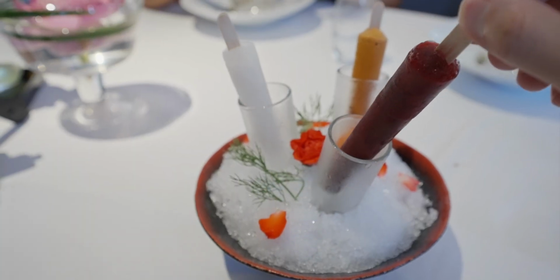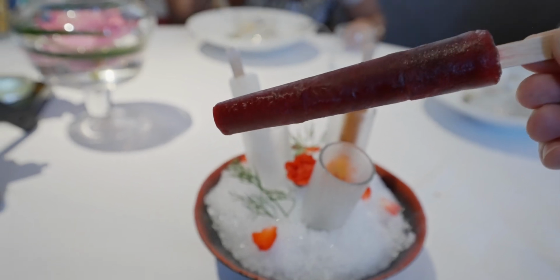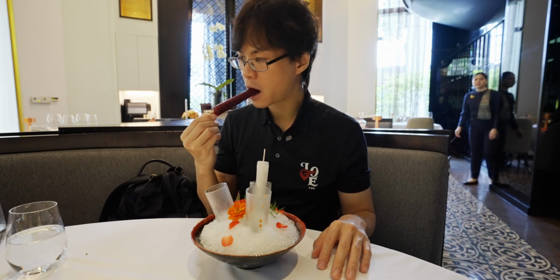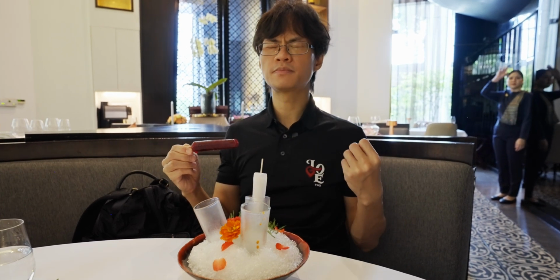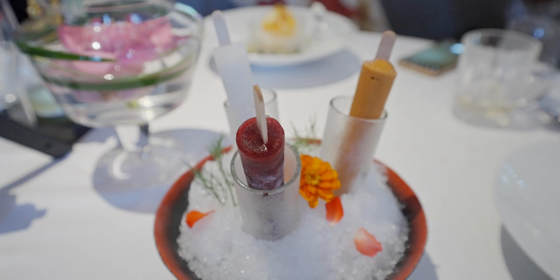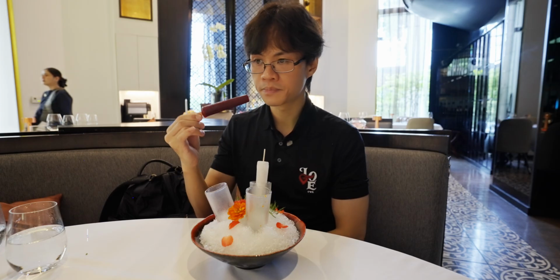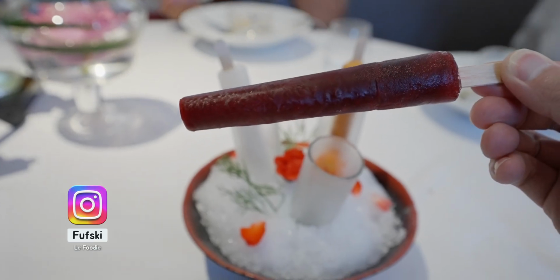Okay, so here we have ice cream, roselle. Roselle is a type of hibiscus, 洛神花. Oh, the flavor is so concentrated. Tastes exactly like a hibiscus flower drink, but stronger here. It almost tastes like some kind of berry, but with a slightly more tang.